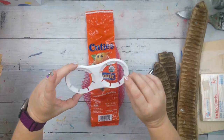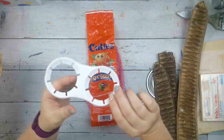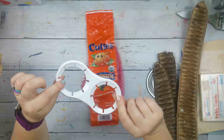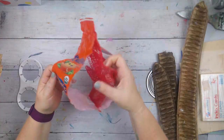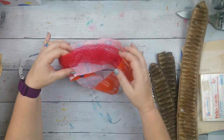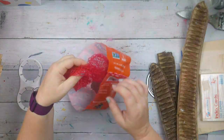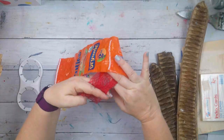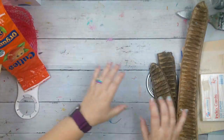I bought something, there were 2 bottles, and this was what was holding it together. So again, I thought great for my gel plate, just a different pattern. I always save these little netting bags because I do use them on my gel plate, but I also like to use them in some of my books. So I like to cut them out, just use them as if I would use fabric. So I always hang on to these.